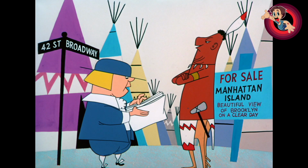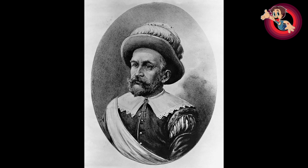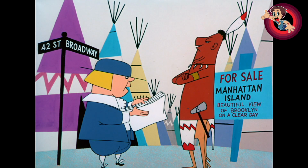The Dutch buying Manhattan from the Indians, as Bugs Bunny says it, and the situation is a lot more complex, but essentially, this person here buying Manhattan for a song, ha ha, is Peter Minuit, who was credited with purchasing the island of Manhattan from Native Americans in exchange for what's been said to be roughly the equivalent of $1,000 today. So, again, for a song, hence the pun.